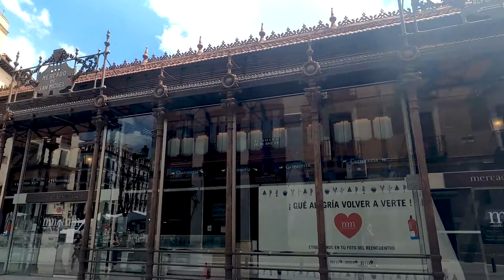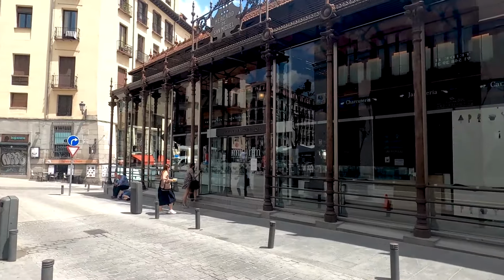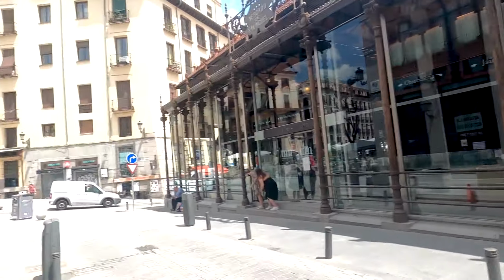The Mercado de San Miguel, and I have to say, unfortunately, it's closed. And they have so many different kinds of tapas there. It would have been so yummy for my fat tummy, but unfortunately not.